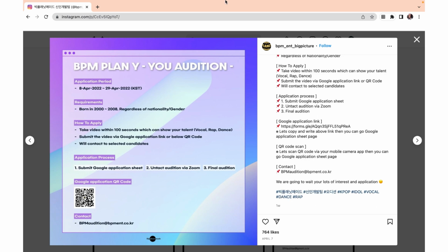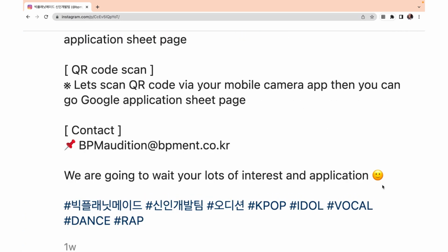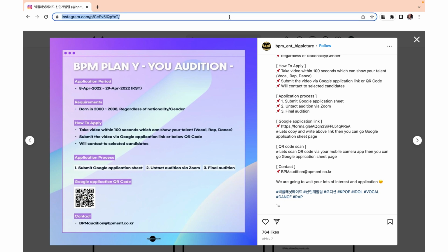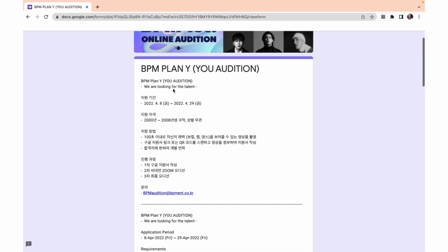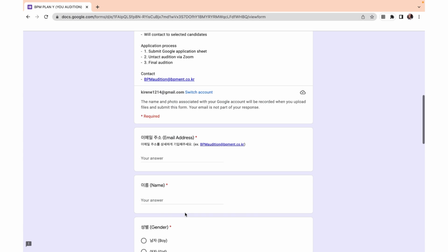And let's just go on to the Google form. I love how they use this emoji, the sarcastic emoji. It's like, we're waiting for your interest in application, I guess. Okay, Google form, let's go. So they explain the rules once again, in Korean and also English. And reading the Korean, it makes me realize that the 100 seconds should be under 100 seconds. So just don't go over it and you'll be fine. If you go over, it's probably near 2 minutes, so it's probably a little too long. Make sure you keep it under 100 seconds.